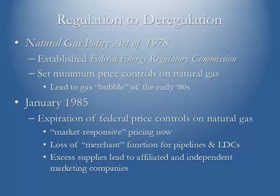Under the Natural Gas Policy Act of 1978, the Federal Energy Regulatory Commission was established. It replaced the former Federal Power Commission. Now, in '78, the Carter administration actually believed, or there'd been a study done by the Department of Energy, where in essence the United States would run out of natural gas by the year 2000. So to encourage the exploration and production of new sources of natural gas, they set minimum price controls on natural gas. They literally started with a certain price and it would escalate monthly automatically without any consideration for basic supply and demand fundamentals. So this is what led to this big gas bubble that we had in the early 80s.